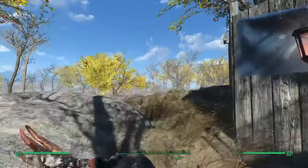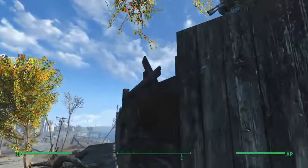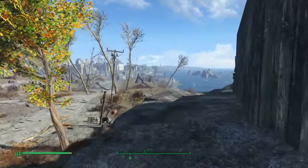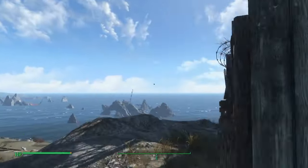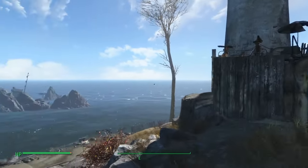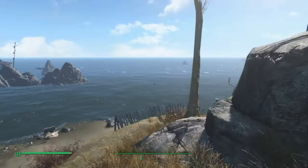We'll start with a run around the perimeter. The perimeter wall is made up mostly of improvised wooden walls, but they're heavily fortified by Mark 7 turrets as well as missile launcher turrets along the northern wall that faces a compound used by hostile radiation cultists.